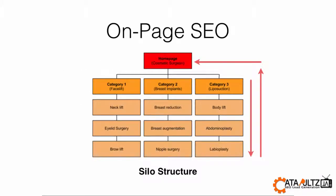I believe I've used this example before, but having a silo-structured site means, think about Googlebot coming into your homepage and going through all these categories. Once you come to the end of the sub-page, ideally what you want to do is link back to the homepage, okay, so that you have a loop, right? And this is the type of structure you want to have on your website or your client's website.